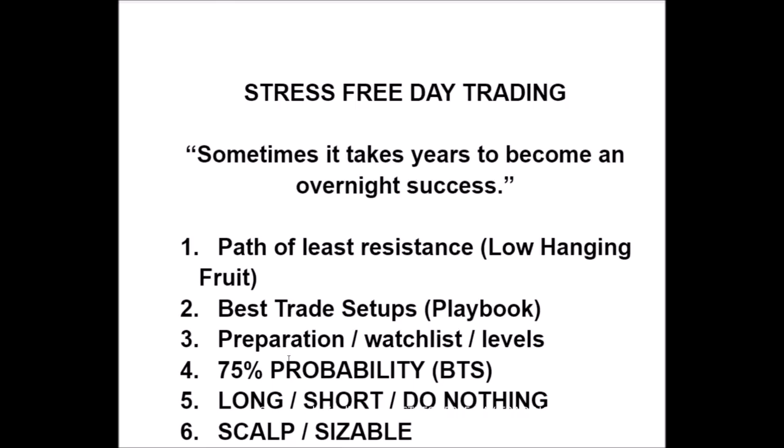One of the questions I got yesterday from quite a few traders was, can you talk more about low-hanging fruit? And low-hanging fruit trades, day one, day two, are just trade setups that I've learned from other traders overseas, and then just applied that to the instruments that I'm trading and looking for the best setups, having a bias.